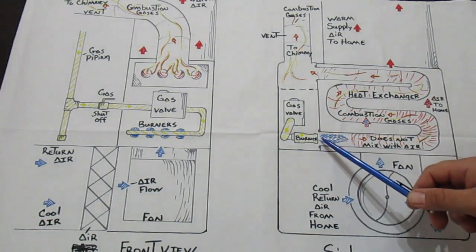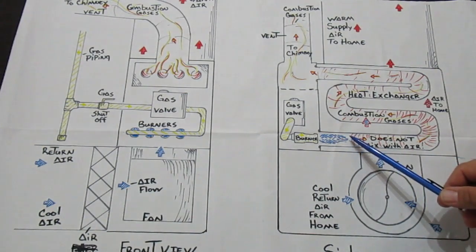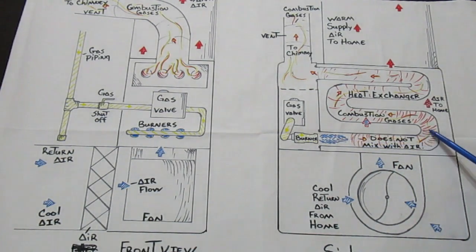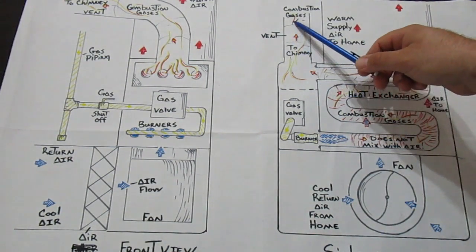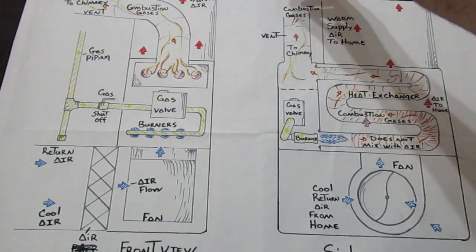That'll create a blue short flame, and that in turn will create gases of combustion that'll flow through a heat exchanger, and then those gases of combustion will go into venting, which will travel to a chimney and then exit your home.